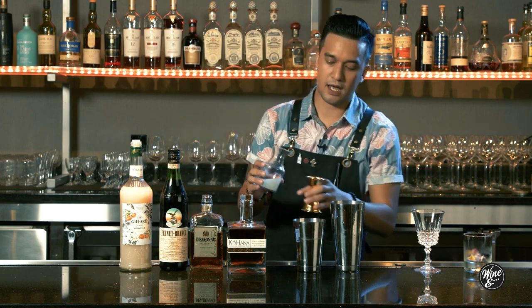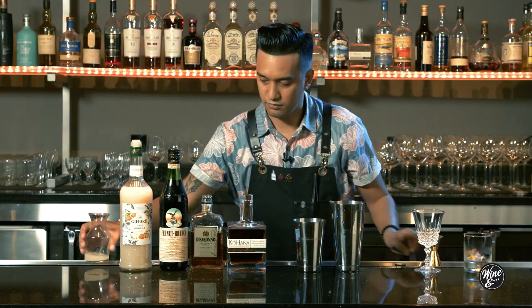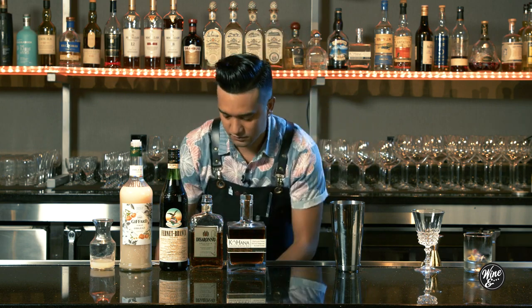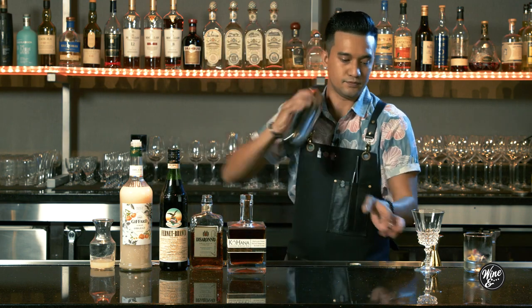Last piece here, I'm gonna add three-quarters of an ounce of lime juice. I'm gonna shake this one up real good, add some ice. While I shake this up, I'm gonna add ice to our cocktail glass as well.